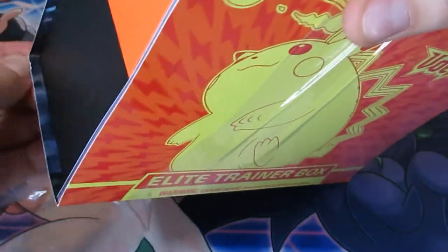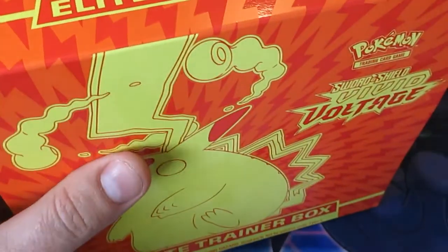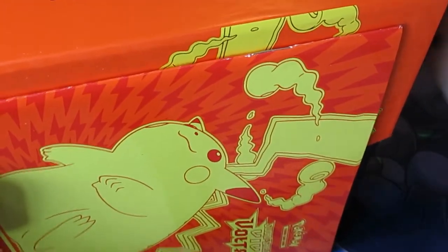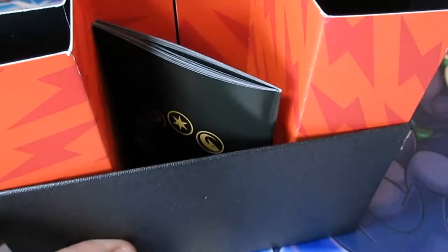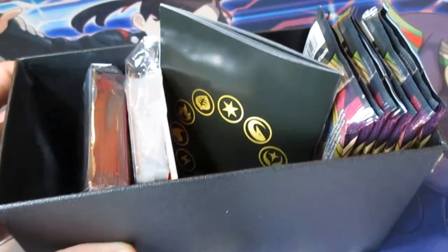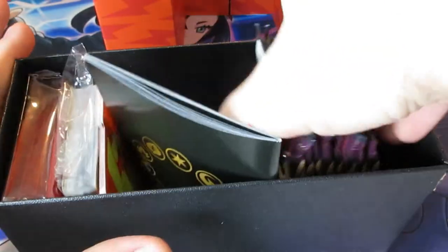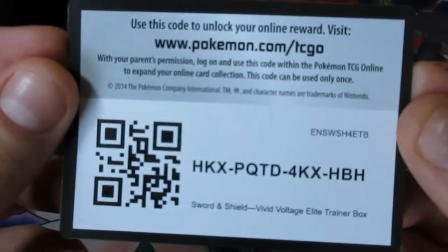I don't know if any of you guys heard the news about them reprinting all the sets at Mass. I'm pretty excited for that. Next week also, Shining Fates comes out, which is pretty awesome. I've already opened this ETB a bunch of times, so we'll just pull the packs out. I'll grab the sleeves, grab the code card for y'all. There you go.